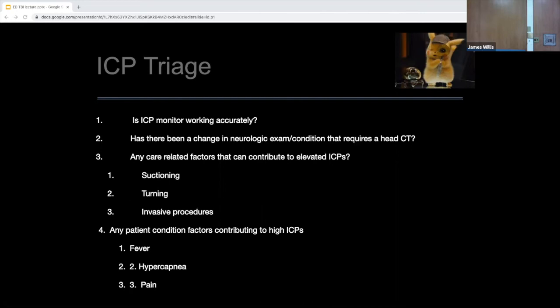Has there been a change in your neurologic condition? So even if your patient's intubated, maybe they were moving their right arm before, has something happened? Has their hemorrhage expanded, right? Are there any care-related factors that are contributing to ICPs? So we cause the vast majority of ICP crises because we have to suction our patients, we have to turn them, we have to put big needles in them to put central lines in. So are we doing something that's causing the problem?